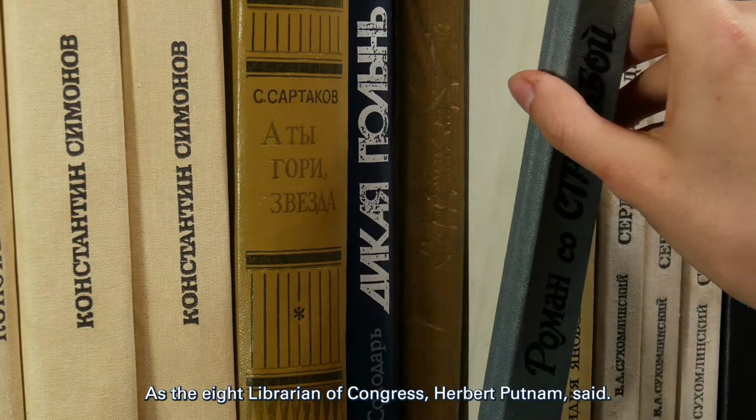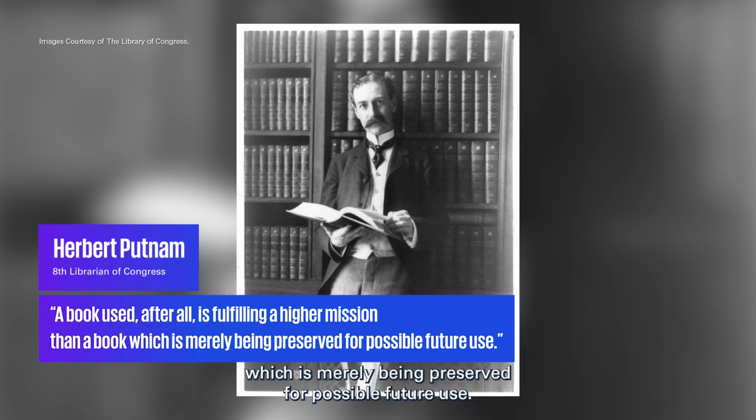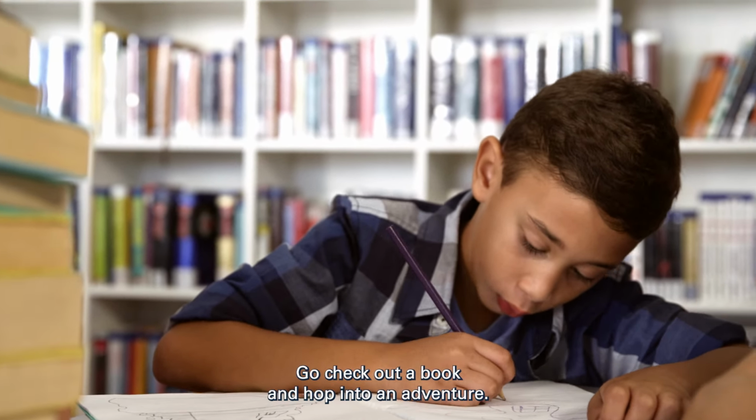As the 8th Librarian of Congress, Herbert Putnam, said, "A book used, after all, is fulfilling a higher mission than a book which is merely being preserved for possible future use." So don't forget to visit your nearest public library. Go check out a book and hop into an adventure.